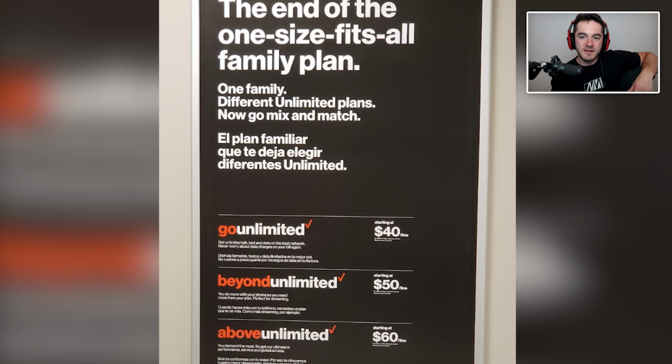The end of one size fits all family plan. One family, different unlimited plans. Now go mix and match. Go unlimited starting at, okay, unlimited, okay. So $40 for unlimited talk, text, and data. Beyond unlimited, you do more with your phones, you need more. Perfect for stream. I don't know what that means.